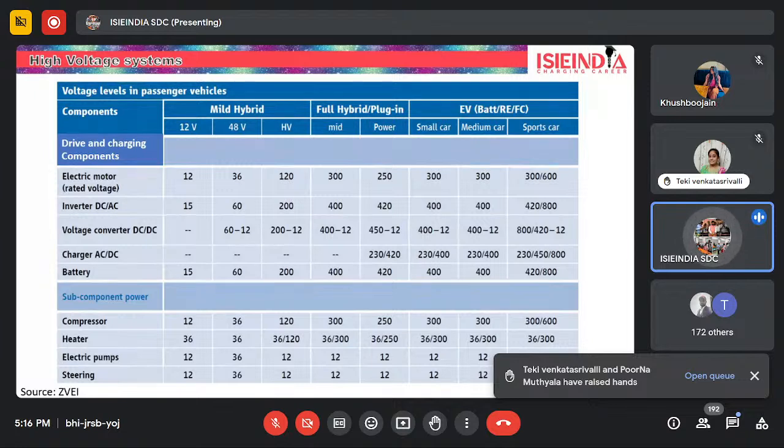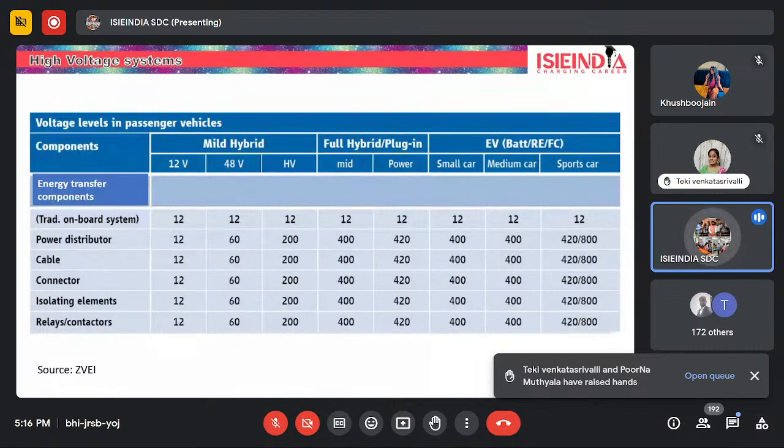Let us see some other energy transfer components. What are the energy transfer components in the electric vehicle? Like a power distributor, cables, and the connectors, isolating elements, relays, contactor. So these are the various type of energy transfer components, and they are also operating at a higher voltage range. Most of the EVs using minimum 400 volt, and in sports higher performance EVs will be around 420 to 800 volt. All the components in the same range.